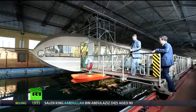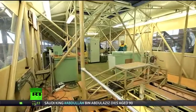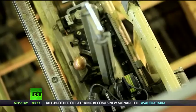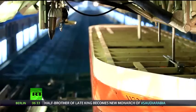It's so long that the rails on either side are even bent ever so slightly to take into account the curvature of the Earth. And believe it or not, this enormous testing pool is just a drop in the Krylov Research Center's technology ocean.